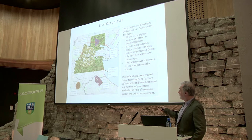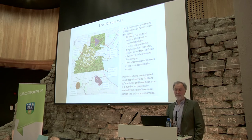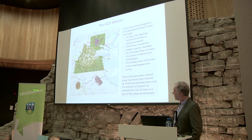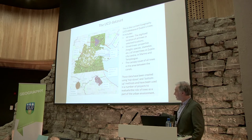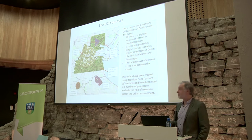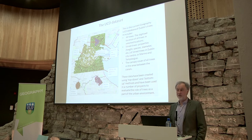We have similar type of information for this area here, which is around Marino, which interestingly was supposed to be a representation of Ebenezer Howard's Garden City in Dublin. We have that type of information here for the street trees around a school located just outside Terenure Temple Oak. And we have that type of information for parts of UCD campus, which is quite vegetated. Elsewhere, we have the locations of trees, but we don't have any other details associated with them.